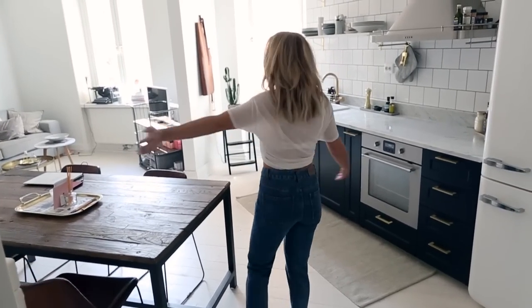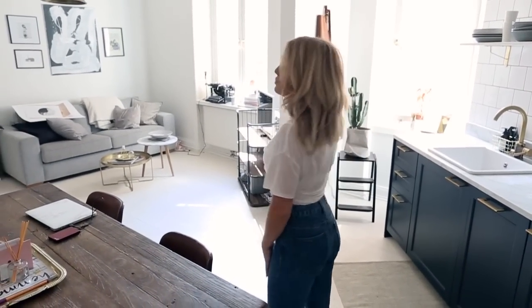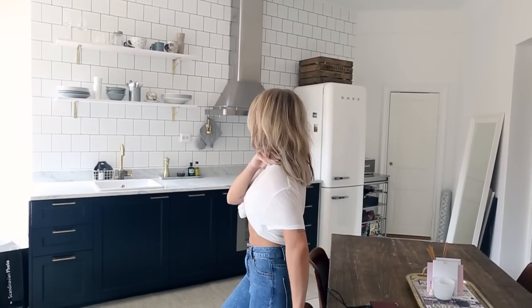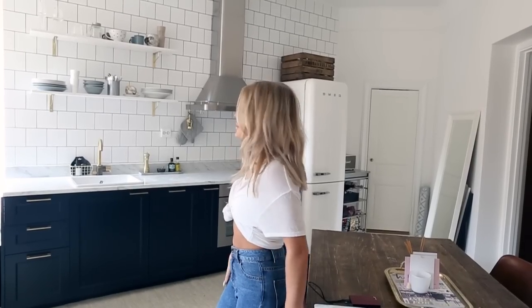So this is the kitchen and living room, and it's pretty wide as you can see. White floors, white walls. I like to keep it fresh. Like I told you, this is the kitchen. We renovated it when we bought this apartment, and we ordered everything new. So we removed this wall between the living room and the kitchen to make it bigger.